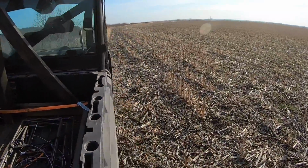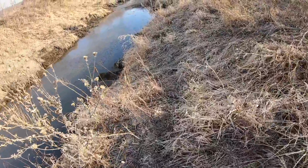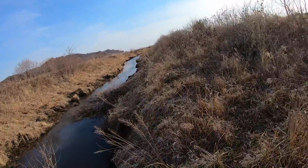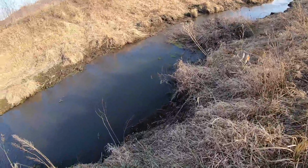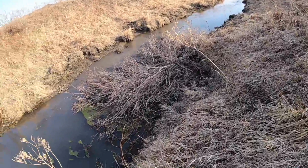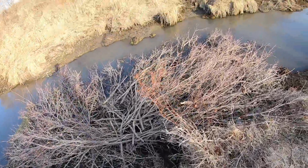So we're gonna see what happens. Stay tuned. We're gonna go see if we can find any sign of fresh beaver and see if it's being used still. There's probably another dam on downstream. From the looks of this, it used to be higher than this. The water level is way higher. I'd say they must have dug the dam out down below. That's a hell of a food bed.